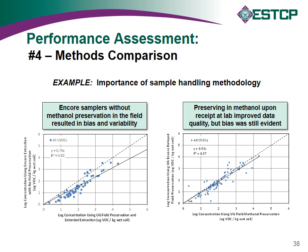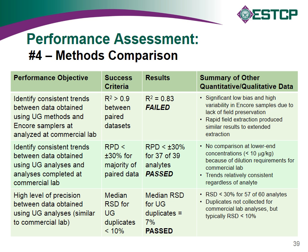To summarize in our chart here, the top row where we said we failed, that's really because of the methanol. You can fix that with the methanol itself, and so that's the middle row. The bottom one was just the duplicates. When we do duplicate samples, they seem to be pretty good. That passed there. So overall, that's the fourth method in terms of assessment. So there's how well it performs technically, but then there's the cost piece, right?